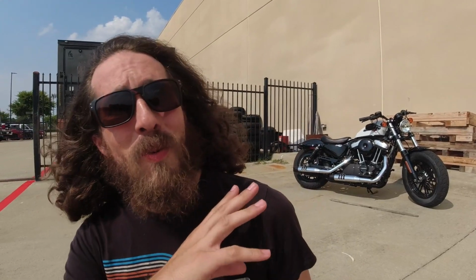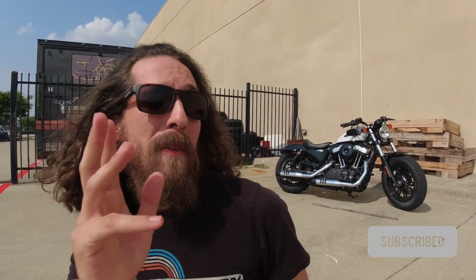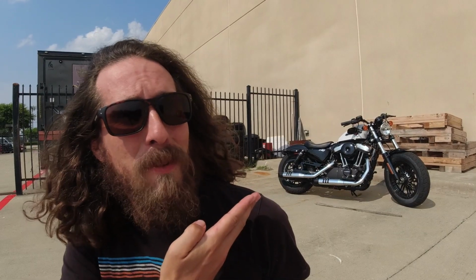Alright, so this Sportster right here is a Sportster 48. This particular one is a 2016. They are still being manufactured. We've gotten a couple, or maybe they're done manufacturing, they just haven't sent them out. But needless to say, 2020, we're still getting these from the factory. And it's obvious why, because it's freaking awesome.